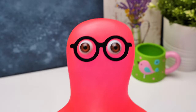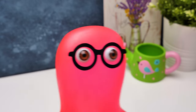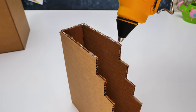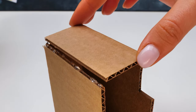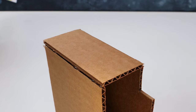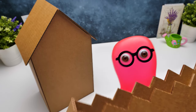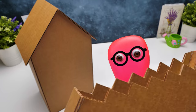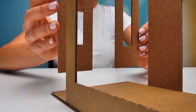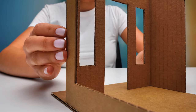Impressive. Gnomes' help came in handy. Now let's finish our staircase. We need to close all the openings with these cardboard pieces. Can you do that, Sammy? I'll do it with pleasure. Staircases never hurt anybody. There. One more little part is ready.